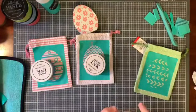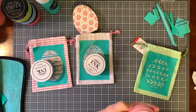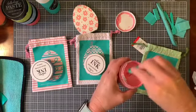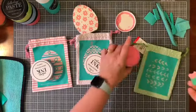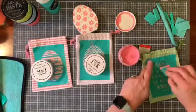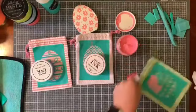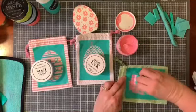I'm going to make it really easy, and we're going to go zoom, zoom, zoom. This is going to be super fast. Grab a squeegee, dip it into the ink, and then just bring the ink down. My finger's probably in the way, so you probably can't see what I'm doing here.